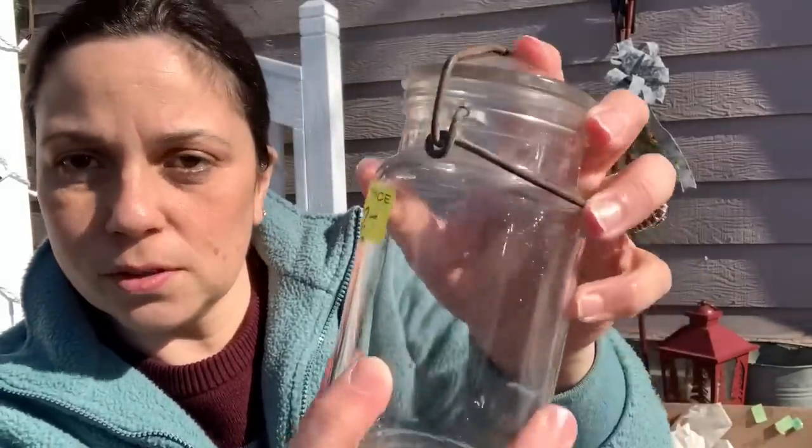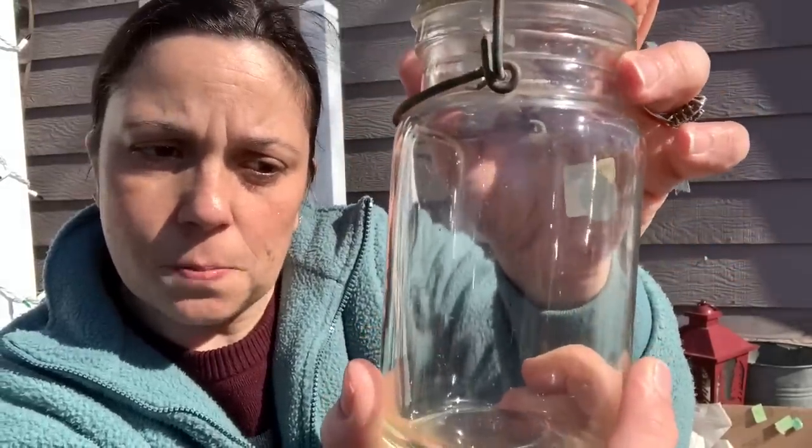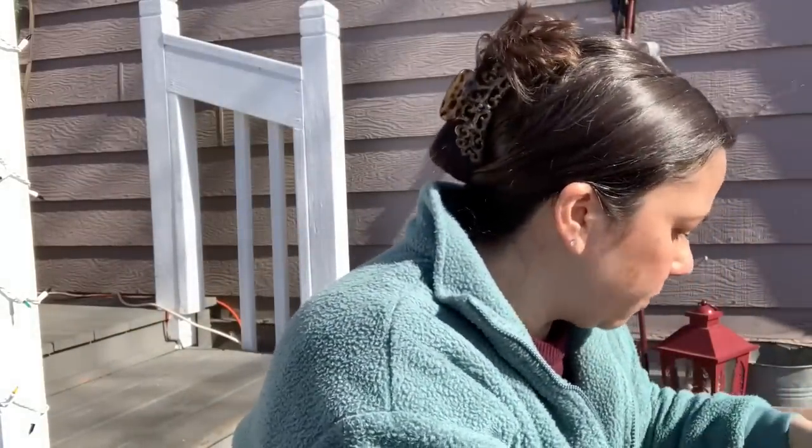And I showed you the other day a bag of old clothespins that someone sent to me. I'm going to put them in here and put them on a shelf, and I think that's going to look really cute. But this is really cool. You can see the air bubbles in the glass. That's usually an indication of either hand done or older glass. So I thought that was really neat. And that was 25% off of $2.